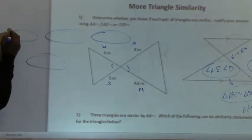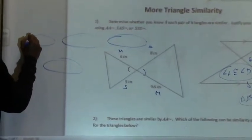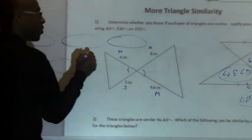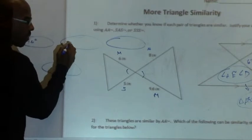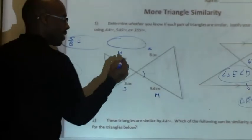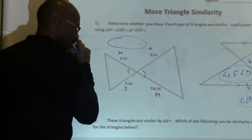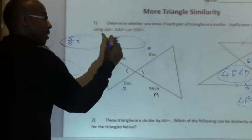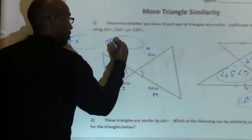Here we go. I'm putting a 6 over 9.6. We'll do decimals. I'll show you guys how to do decimals. 5 over 8. Imagine they don't give you a middle thing for these. I'm just going to put vert angles.